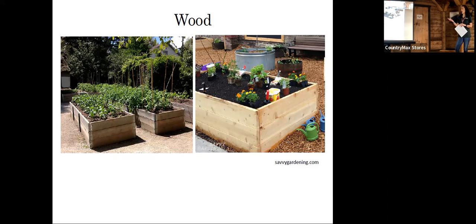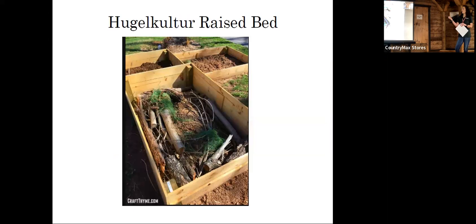And then in the next slide, I have the Hugelkultur raised bed. So Hugelkultur is a method that's like centuries old. What they would do is they would pile logs and branches and plant debris in a big mound, and then they would cover it in soil. So you can basically replicate it in a raised bed, but do your research because you cannot use all types of trees. Like you can't use black walnut. I'm not sure if spruce is an option. Some trees give off a toxin when they're decomposing. So you want to make sure you pick the right species to put in there.